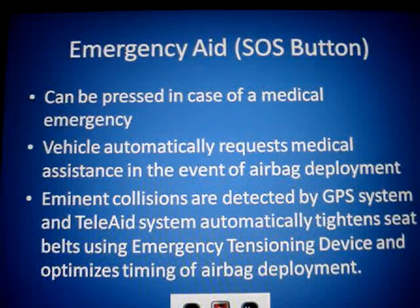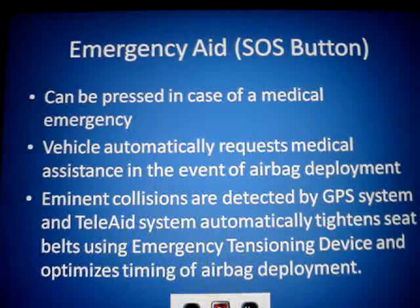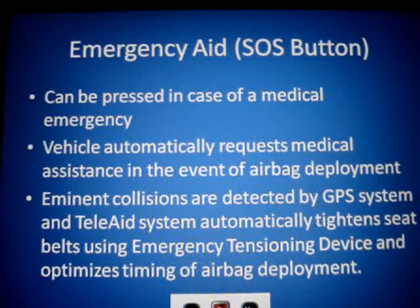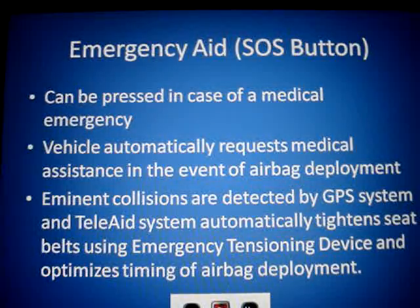The emergency aid or SOS button can be pressed in case of a medical emergency. Should the vehicle be involved in an airbag deployment crash, the TeleAid system will automatically request medical attention. Imminent collisions are also detected by the GPS system through the SOS and emergency aid system, and the TeleAid system will automatically tighten the seat belts in the vehicle and prepare the airbags for optimum deployment timing in order to prevent any further injury.